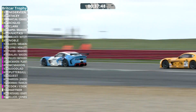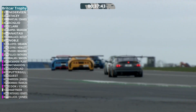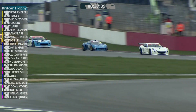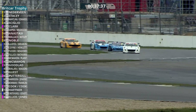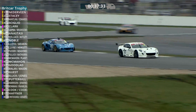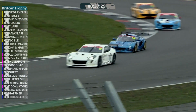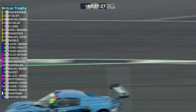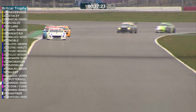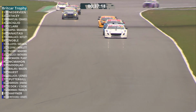This is great stuff. All split apart come the pit stops. Now, if they all stay together, this could play into the hands of the number 2 car, because that hasn't got a pit stop penalty. Behind them, Simon Clark, and then behind them, another car with no pit stop penalty, assuming they get their pit stop right this time, Jazz Sapra and Brian Branson. They're eager to make up for lost time from the first race. 5 minutes of lost time. Behind them is Marco Anastasi.